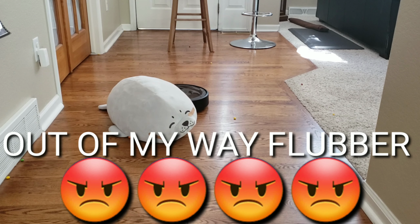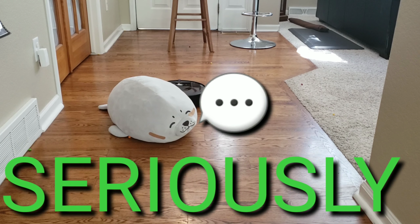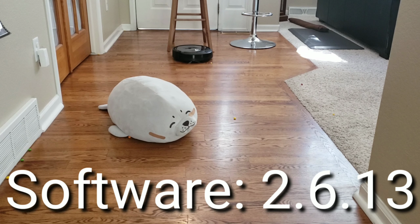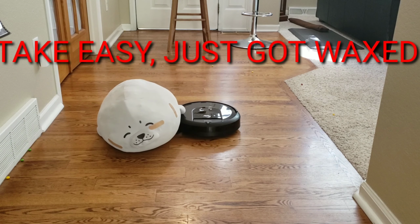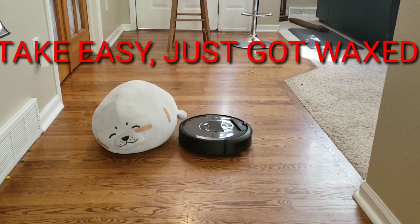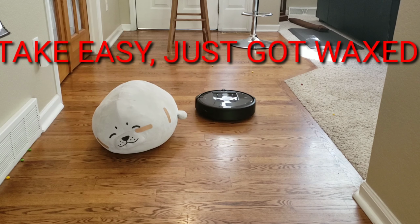Wow, if you thought the Roomba S9 was aggressive, just look at this i7. It's just pushing the seal around like it's nothing. I have checked the sensors, they are clean, and it is on its latest software. Usually the Roomba i7 is a gentler cleaner than the Roomba S9. It's odd that the i7 decided to ignore its infrared sensors and just push the seal around.